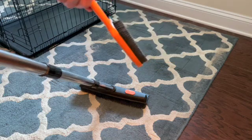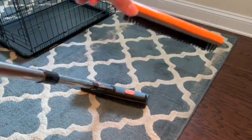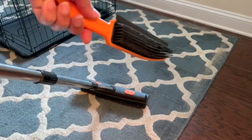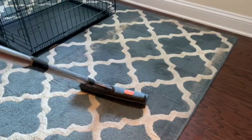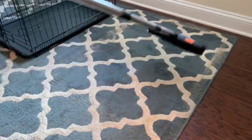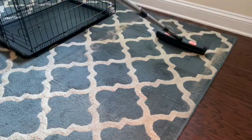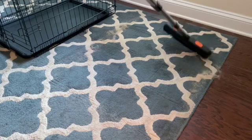I apologize, I'm still fighting this head cold. And then it has a little squeegee rubber thing here that I've never used, but the dogs like it when I brush them with this because it's really soft. So I'm gonna go ahead and show you how this works. You can get it on Amazon, and normally I would go this way. Well, I can do it like this.